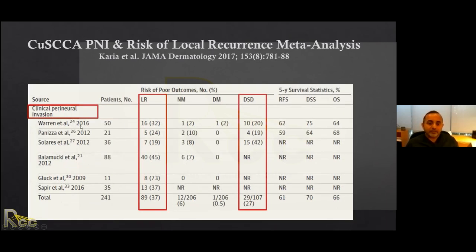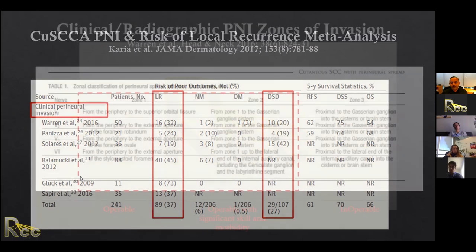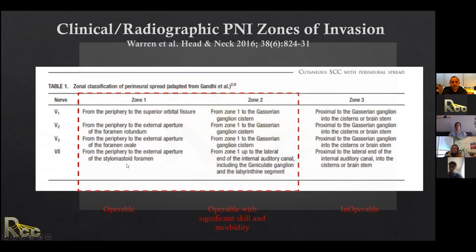When patients present with clinical PNI, you can see that local recurrence is very high. About a third of patients will have local recurrences in 5 years. And the other thing to note is that disease-specific death, that's what DSD is here, is 27% at 5 years. So about a quarter of patients will die from PNI. So PNI is a lethal diagnosis, particularly once it becomes clinical. And here they had clinical and radiographic, just to give you an idea.